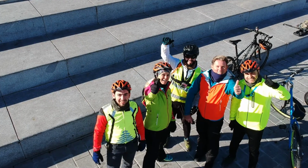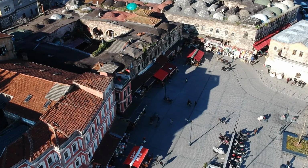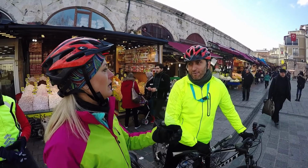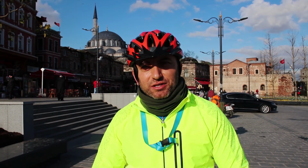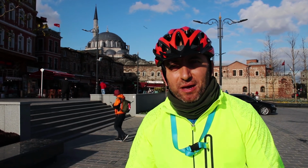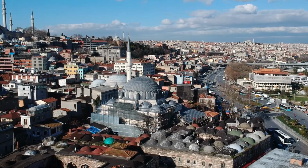Now here we are in Istanbul in the Eminönü Square. It is one of the largest and most famous squares of the city. And here, especially at the weekend, it's getting very crowded. And behind me you will see one of the most famous mosques from Ottoman time. It dates back to the 16th century. Here you are, Rüstem Pasha Mosque.